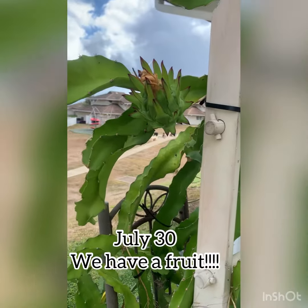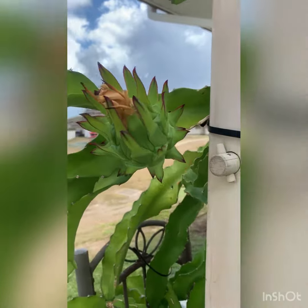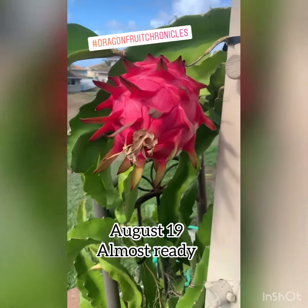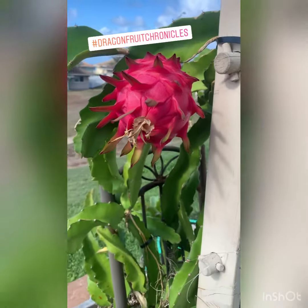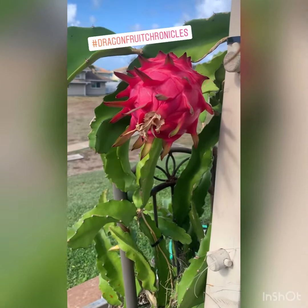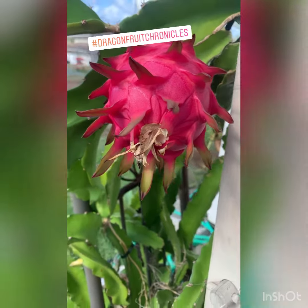I'm going to give you an update on the dragon fruit. It looks like this one's actually going to turn into a fruit. Look how pretty! Our first dragon fruit. Oh my goodness. Should be ready to pick in like a day or two maybe. It's like right at it. So pretty. Can't wait to eat it.